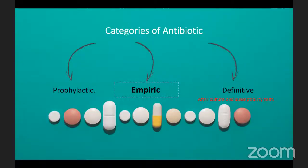So, back to the categories. The term empiric therapy refers to antibiotics that are administered during the period prior to receiving the blood culture and antibiotic susceptibility test results. Whereas the term definitive therapy refers to antibiotic therapy given subsequent to lab results. In dental practice, most antibiotics are prescribed empirically, and this approach works particularly well in dentistry due to extensive information available on both the causative organisms seen in dental infection and the best agent to eradicate them.